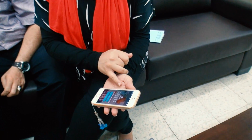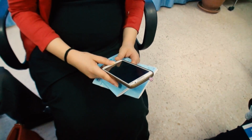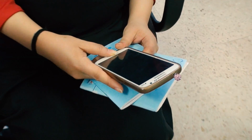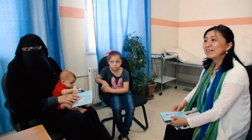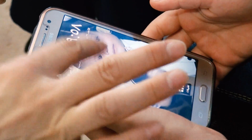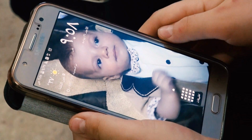The digitization of the MCH handbook will not only help mothers who lose their information due to conflict or disaster, but also will help all family members share information about mothers and children instantly. The scheduler function can remind mothers when it's time for their children's immunizations, and it will improve immunization rates.